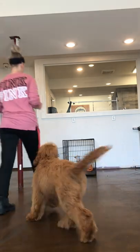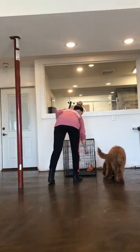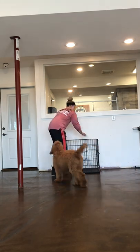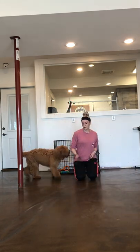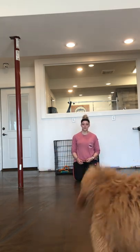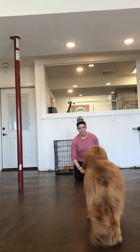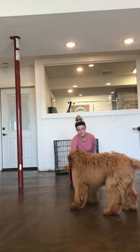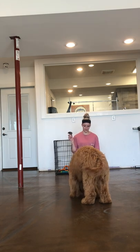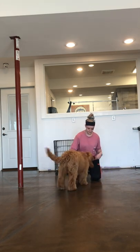So we'll close up this kennel here. I'm gonna turn it, give us some more space between the front and the camera. Down on your level even. Toss it. You ready to pick it up? Vixen, bring it. Good girl. Holding that treat by her nose, telling her drop it, and then I get the item. Good girl. Good job.